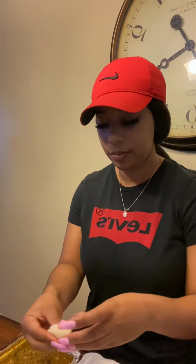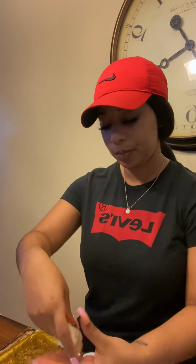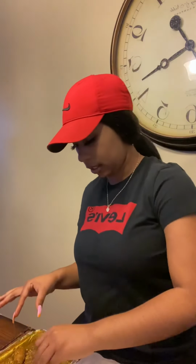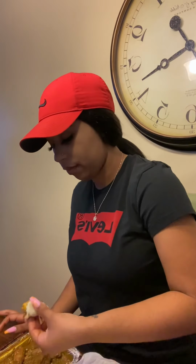So I'm gonna flatten this sucker out. I've already washed my hands in case anybody was wondering. And so you're supposed to scoop. Oh, there we go. I'm just gonna scoop it. Very slimy.